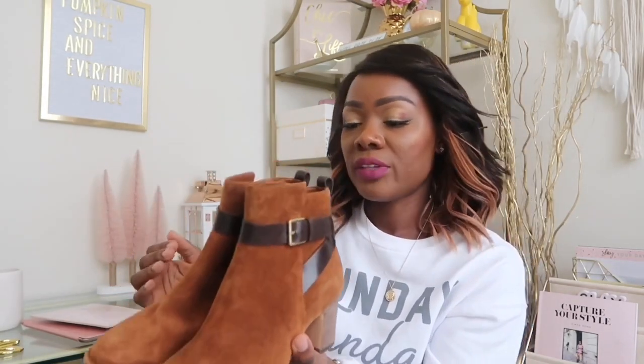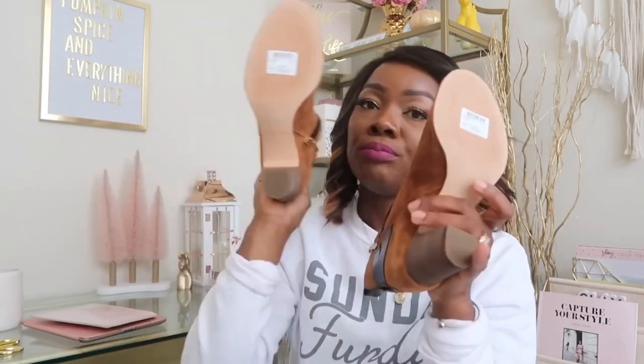It's beautiful. I really like the dark brown color. I'm looking for something like this. The buckle details over there, and it has a zip on the side. It is brand new with tag.